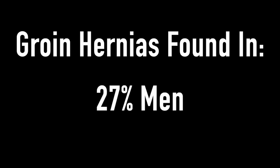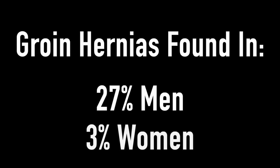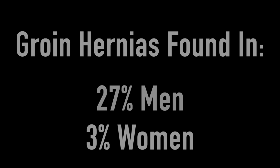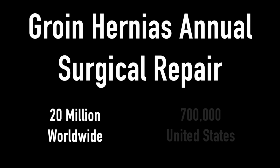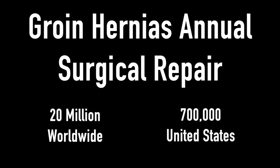27% of men have inguinal hernias. 3% of women have inguinal hernias. There are 20 million procedures done for groin hernias worldwide. 700,000 are done in this country alone. This is the most common abdominal surgery.